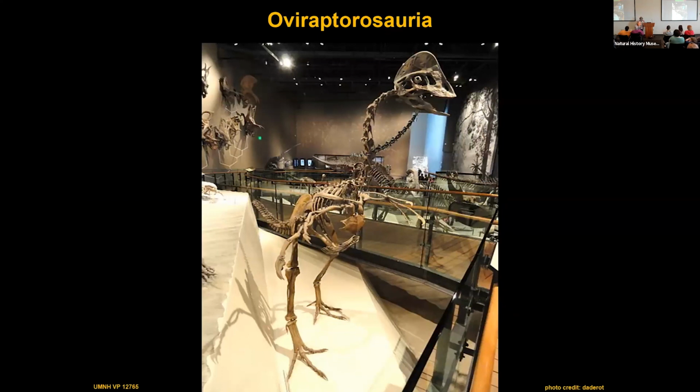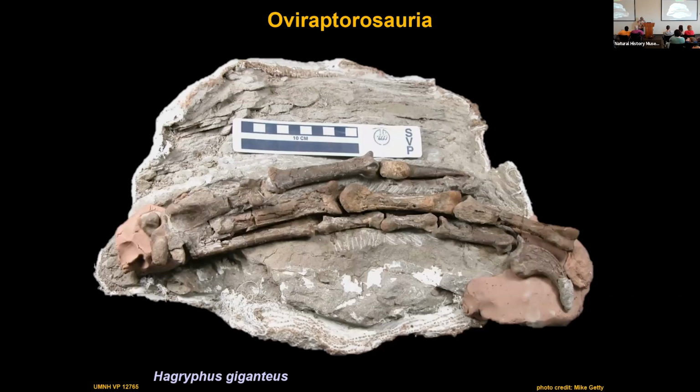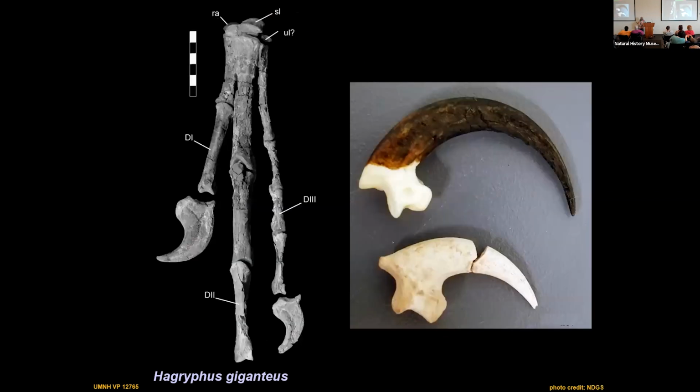Anybody familiar with this animal? This animal is awesome. So this is an oviraptorid that we found in southern Utah. It's a composite skeleton, but it's based on the hand and foot that we actually found in Grand Staircase Escalante National Monument. This animal would have been covered with feathers. Its name is Hagriphus, and it's one of the stars of our collections. At the same time, the hand was preserved with soft tissue, specifically the fingernail covering the claw. So we have the claw sheath preserved, made out of keratin, along with the actual bony claw. So just another example of soft tissues preserved in some of the dinosaurs that we have here in our museum.